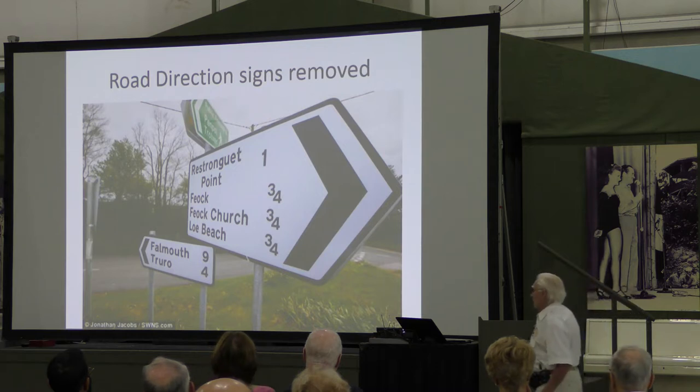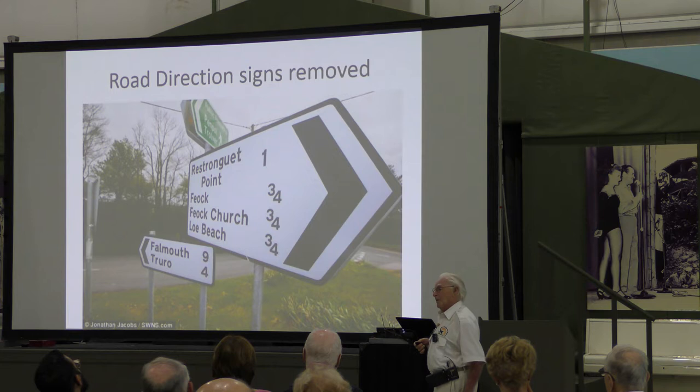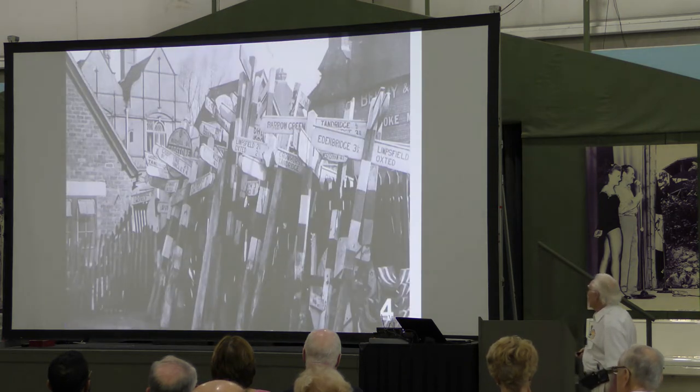Because if the Germans might invade us, we had to take down the direction signs so they didn't know which way to go. I don't know whether we thought they didn't have maps or something like that, but that was an instruction. You could see all the direction signs there. And that guy is carrying all of London to put away. And there's all the signs.